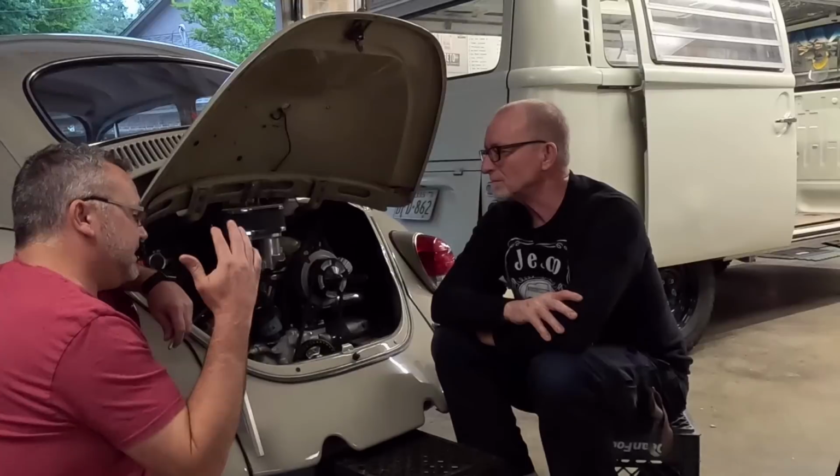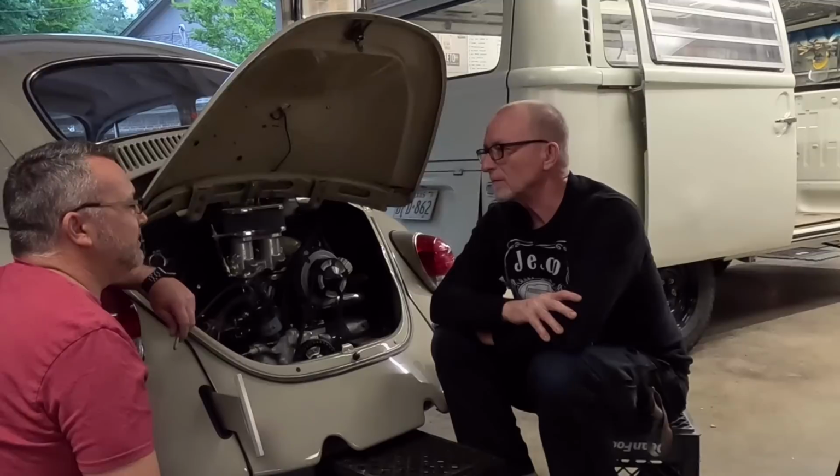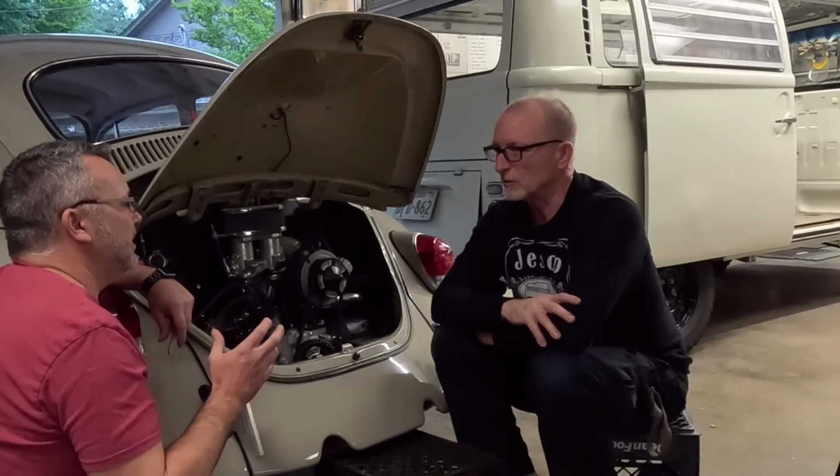But I like it because it's good. The 019 and the 010 are the cool cast iron distributors. They're really solidly built distributors. And of course, they don't make them anymore.